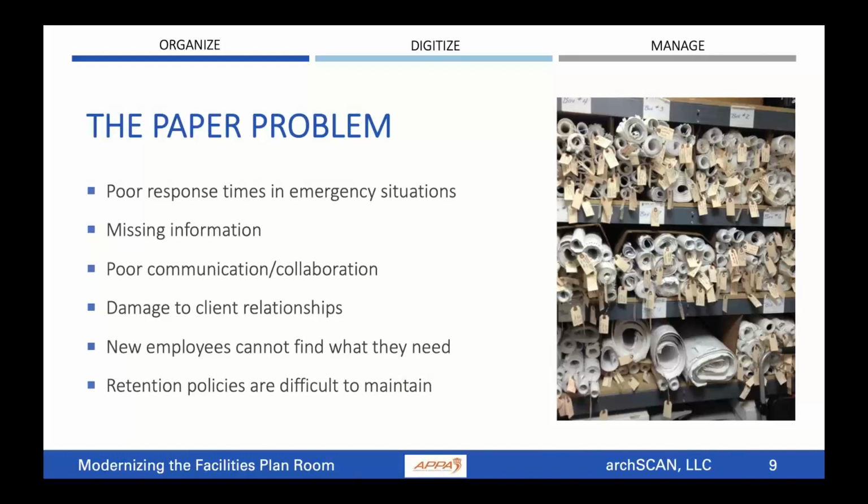It also causes a problem between different departments, like say your maintenance department and your construction department, right? Maybe somebody grabbed a set of plans for an upcoming renovation, and now the plans are no longer available because nobody knew where they went and they're lost. It causes poor communication, poor collaboration, because people can't all access the information. It could damage relationships with your clients, or say your university, the students. If something happens and you cannot solve that problem quickly because you can't find the document to lead you to how to answer the question, people get mad.